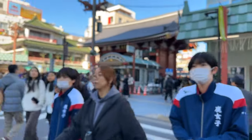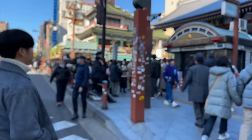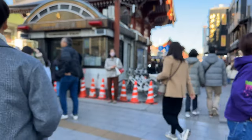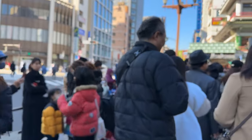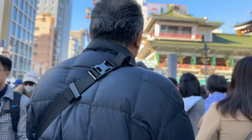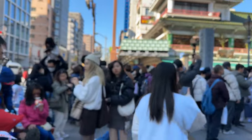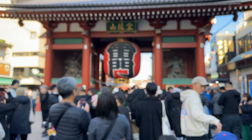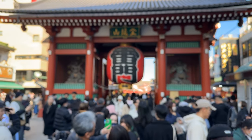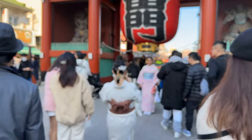So crowded. What happened? Today is January 7th, and it's much more crowded than usual. Look at those people. Where are my friends? Wow. It must be hard to take a picture with this Kaminarimon. Oh no, it's fine. You can do that.